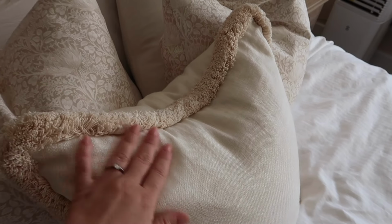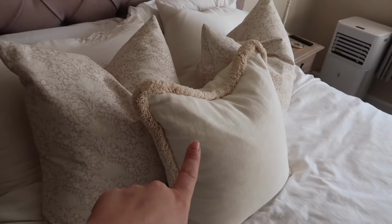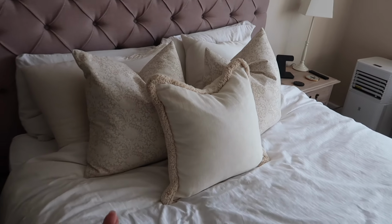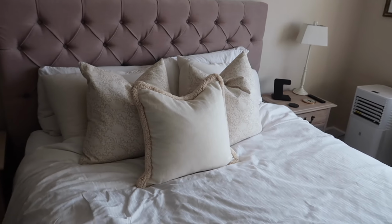But I love the fringing on it. I love the linen colour, and I have a second cushion like this that I have in my dressing room. But yeah, I've been getting a few questions about these pillows recently, and they are just my absolute favourites.